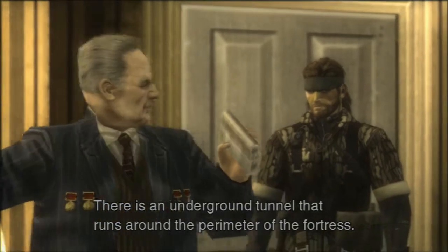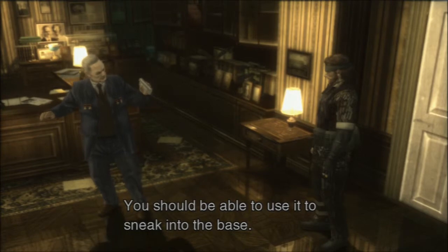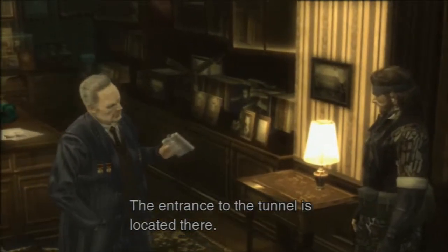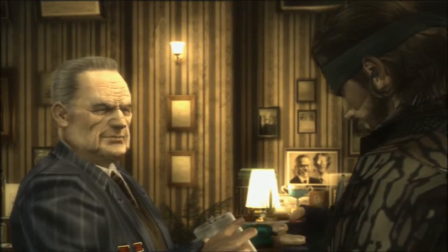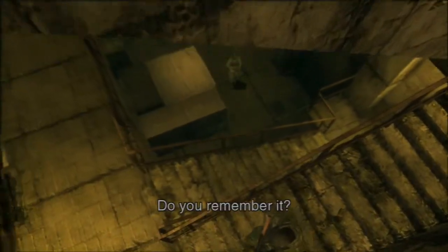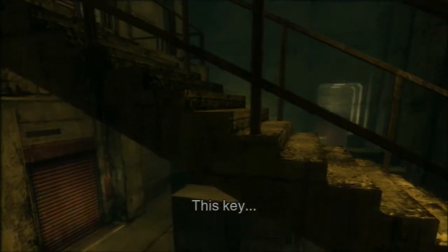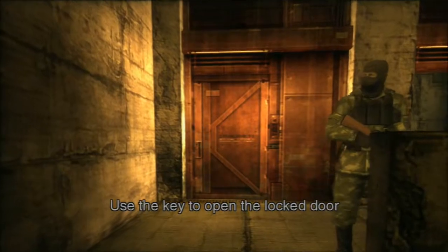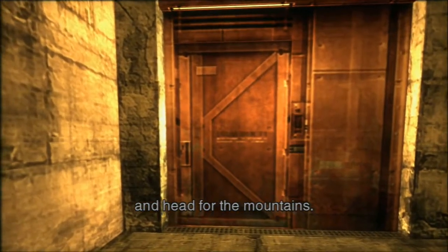There is an underground tunnel that runs around the perimeter of the fortress. You should be able to use it to sneak into the base. Head for the mountains. The entrance to the tunnel is located there. Take this. You passed through a warehouse on your way here, didn't you? Yeah. There should have been a locked door inside of it. Do you remember it? This key will open that door. Beyond that door lies a vast jungle. You can climb up into the mountains from the far end of the jungle. Go back to the warehouse. Use the key to open the locked door and head for the mountains. Got it?